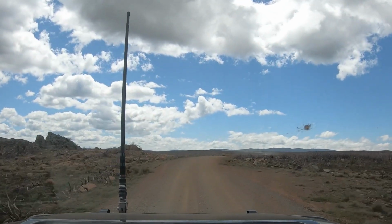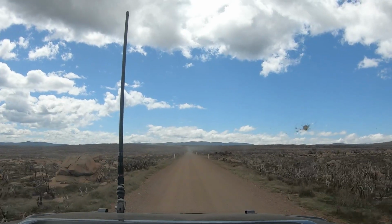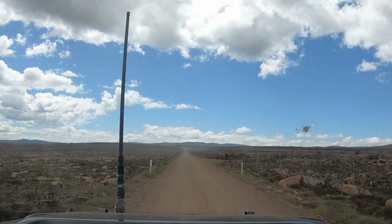Reminds me a little bit of the Atacama Desert. There's the buoys up in front of us. You can see the dust clouds. We're just hanging back so we don't launch on it.